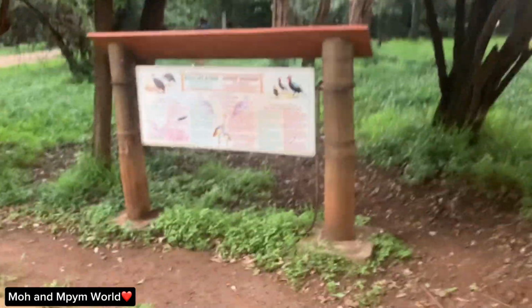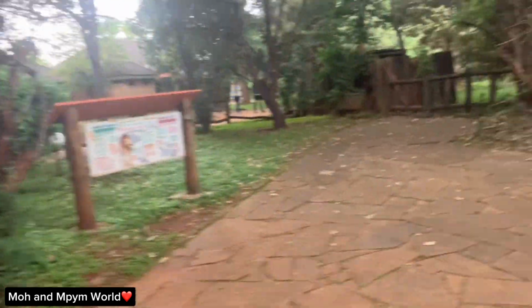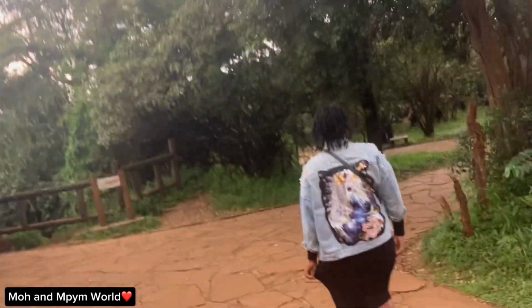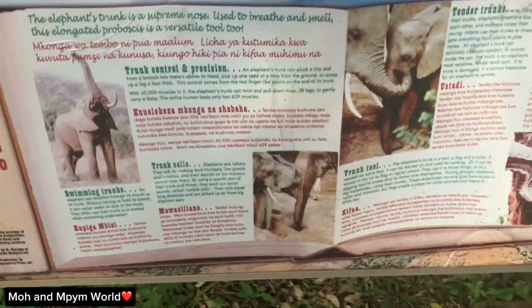Yeah. And there are the smaller birds, ndege wadogo wadogo. Yeah, I think they are found at this place mostly. And there is that. And the trees, and the place is still so green, it's preserved. A trunk of tails, mkonga wenye ngano. What are nganos?